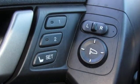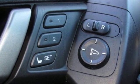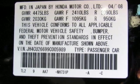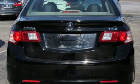Edmunds.com highlights its strong performance, confident handling, comfortable seating, and chock full of the latest high-tech features. Acura has a legacy of innovation, a legacy that continues here.